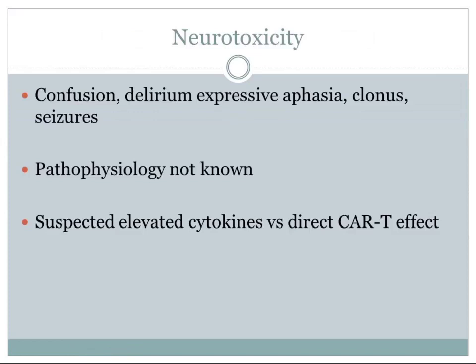So the next big category, and if you've been on BMT you've kind of seen this, is neurotoxicity involved with CAR T. The biggest way it presents is almost like a delirium picture. The patients have trouble word finding, aphasias, writing difficulties, and up to seizures. We don't know the exact pathophysiology of it. Some people speculate maybe you have CNS involvement, but there's nothing definitive. But we think it's either the cytokines, the inflammatory reaction, or maybe the CAR T invasion.